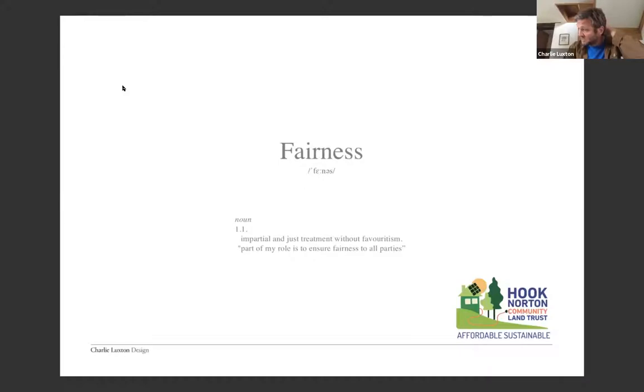So I think that you would expect a lot of people in the village to be very battered and bruised by that and say, we don't want any housing. Well, parallel to this going on in our village, there is a low carbon group called Hook Norton Low Carbon.